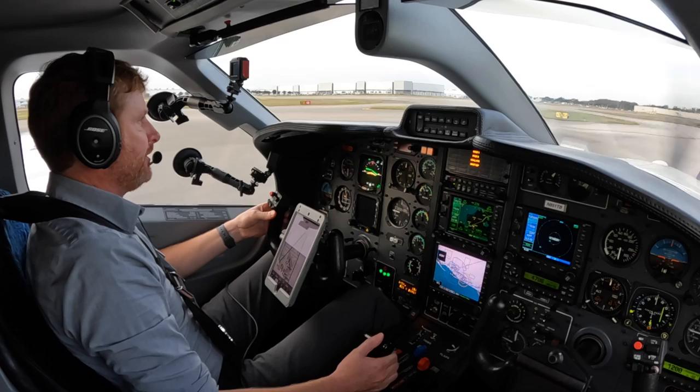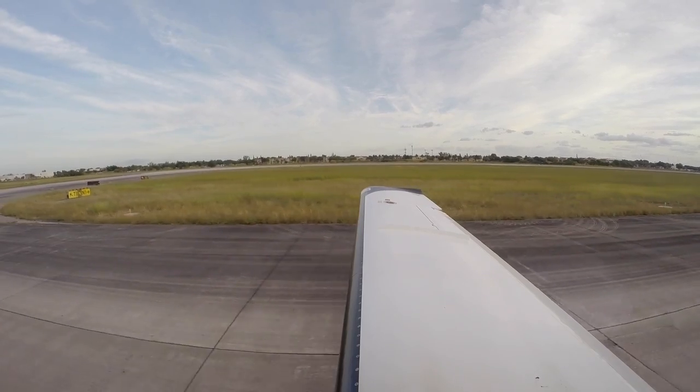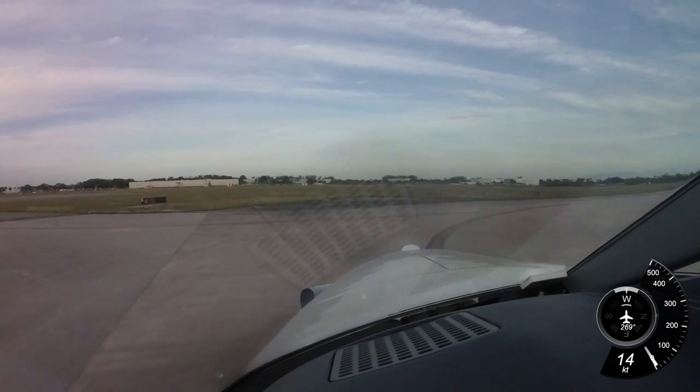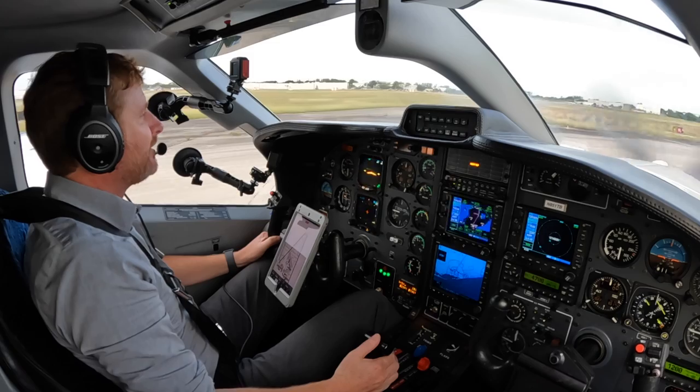Buck Tower, good morning. November 851 Tango Bravo, hold short of 9 left. November 851 Tango Bravo, fly heading 090, runway 9 left, clear for takeoff. Clear for takeoff, 9 left, we'll fly 090 on the heading. November 851 Tango Bravo.